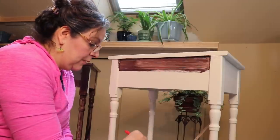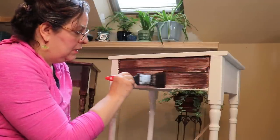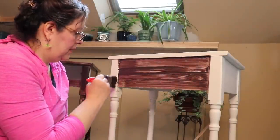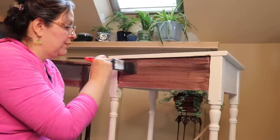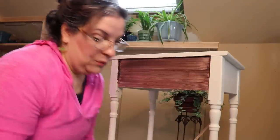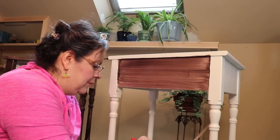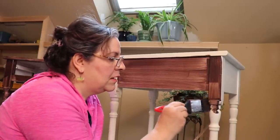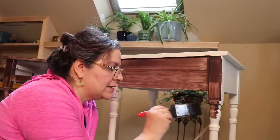The other one is dry, by the way, so I'm definitely going to be able to jump straight into coat number two. I've got to tell you, this is not like that Rust-Oleum. The Rust-Oleum, as far as I remember, really covered way more than this. But then again, this is white, so whatever. I'm still thinking about the glaze. I think I'm going to try the glaze.